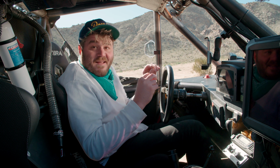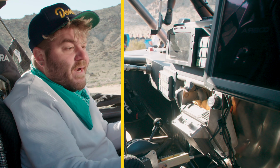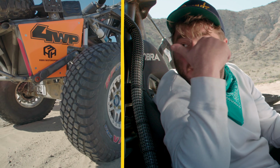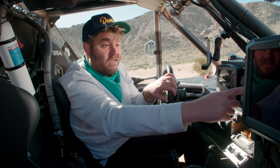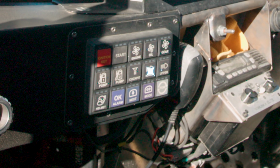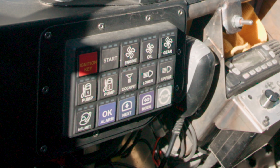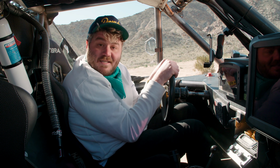There's no gauges like a normal car. The main thing you see is your GPS unit. Then directly to the right of that is your Motec unit, which allows you to pay attention to what's happening back here. Tons of switches. There's a siren, an engine, an oil, a gear, upper lights, lower lights, cockpit lights, fuel pump 1, fuel pump 2, lots of light stuff. Also in the cabin is a fire extinguisher and a fire suppression system in case things get hot. I've been told not to pull it.